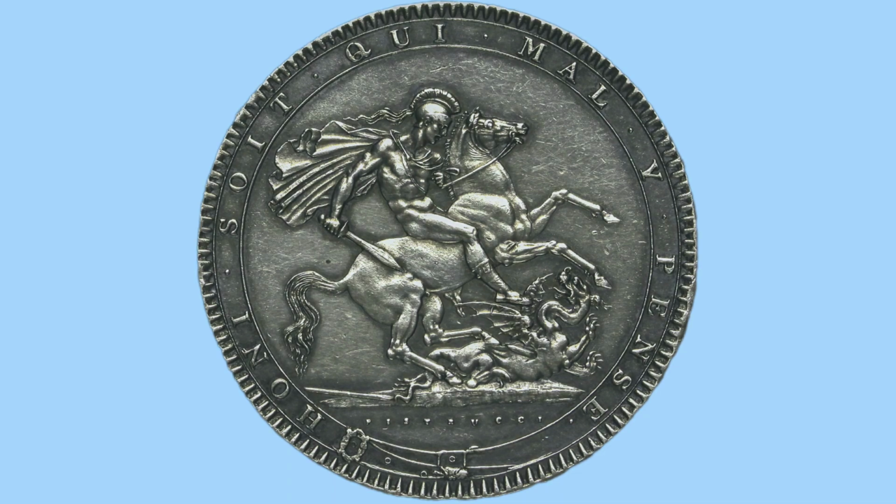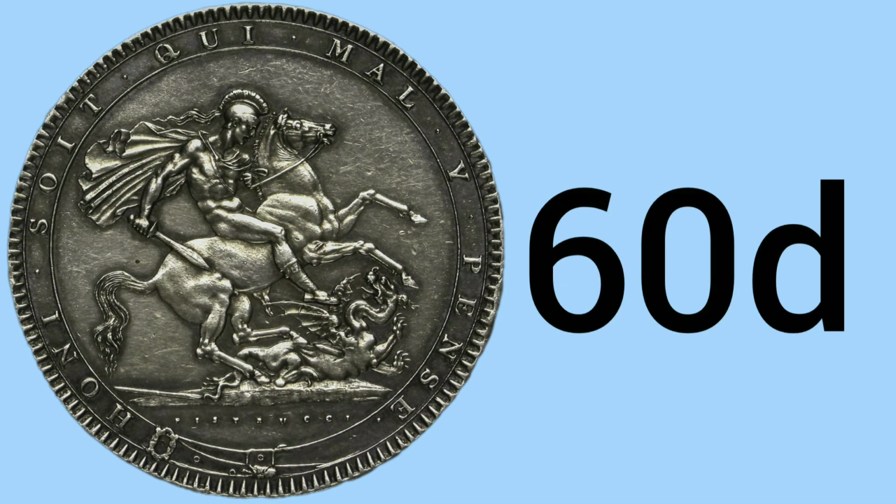This is a 1 crown coin or a 5 shilling piece. However, all coins for this video will be denominated in pence to enhance the absurdity of some of the values of the coins. For instance, the crown is a 60 pence piece, which was a quarter of a pound back then when it was used, but today, a 60 pence piece seems slightly odd and a bit weird, a strange denomination. So there we go.